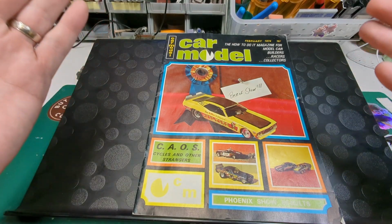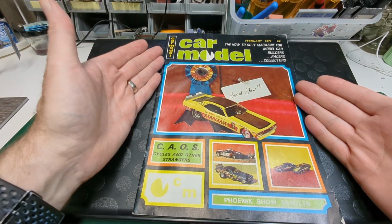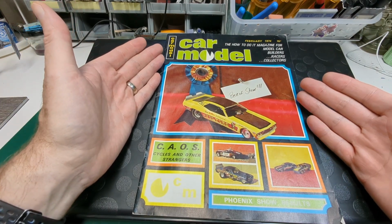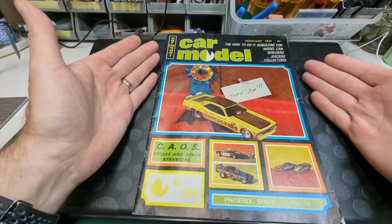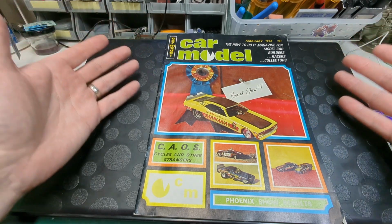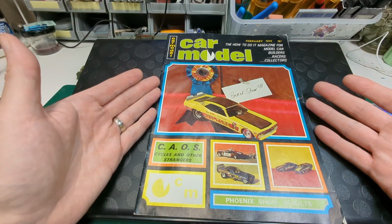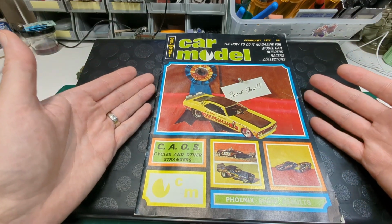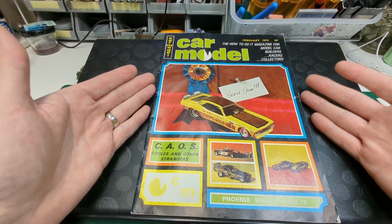We are doing a little video on this here magazine, Car Model Magazine. This was gifted to us by our new friend, Bryan Eaton, who is now a new member of the Model Car Mafia. He brought this as kind of like a little thank you for inviting him along. And we treasure this. As a matter of fact, once we're done reading this and showing it to you guys, we're going to actually put this into a nice plastic sleeve and hold it for posterity.